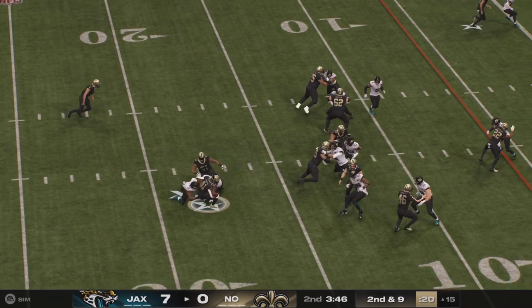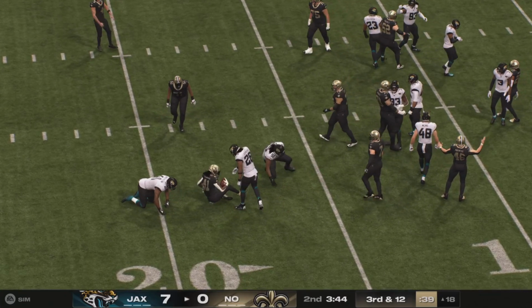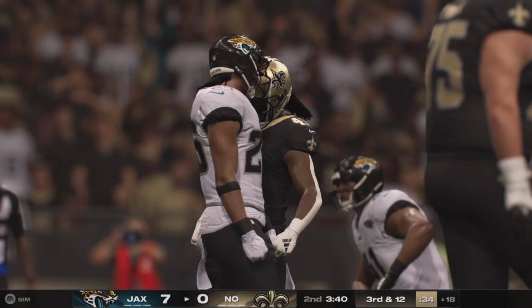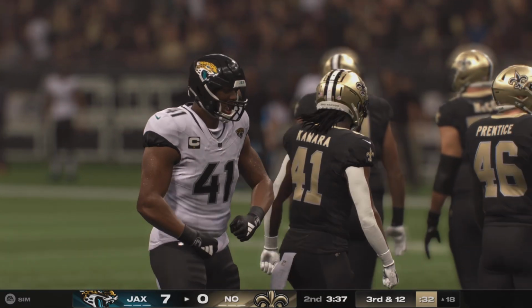Toss wide side. This is Kamara. And he is met in his tracks behind the line of scrimmage. It'll be a loss of a full 3 yards there, and it also brings up 3rd down.